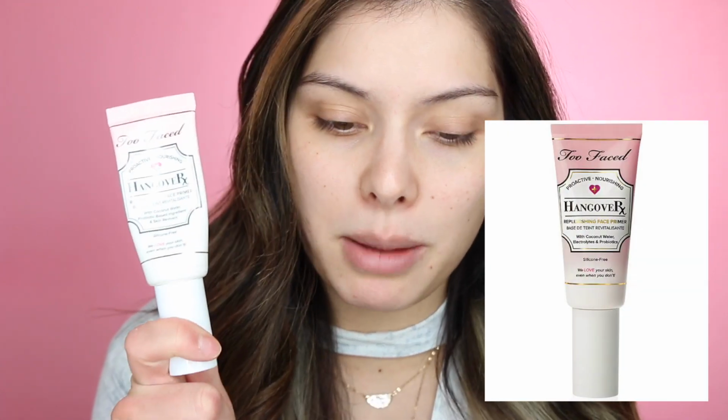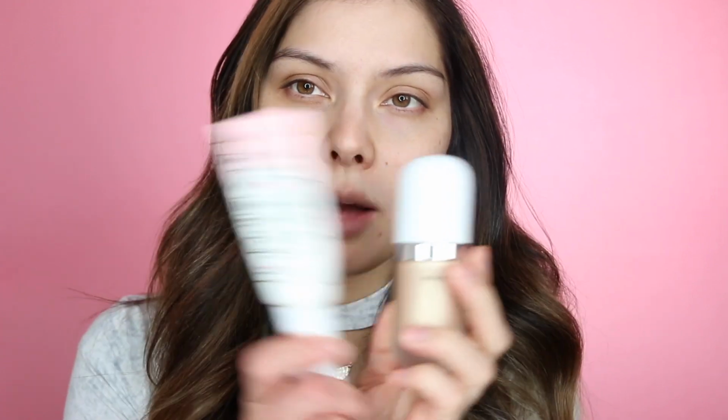We need to prime. So today I'm going in with a Too Faced Hangover RX primer, and I'm going to mix that with my Marc Jacobs Dew Drops, to create some kind of luminous primer. The Dew Drops, they are a little pricey. It's about $45 for one of these. It comes in 2 different shades. You can use them by itself. I personally like to either mix it with a primer, or I'll even mix it with lotion if I'm just creating a nice luminous sheen. I just mix that with the Too Faced primer, and I'm gonna rub that all over my skin.